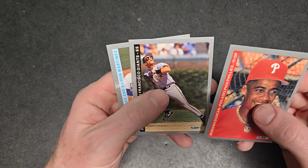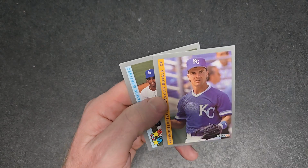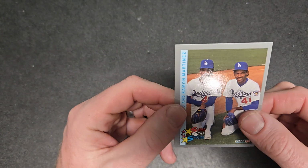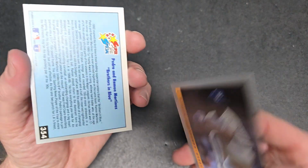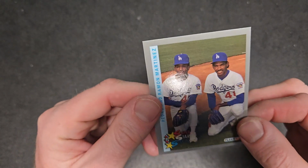Mariano Duncan, Royce Clayton, Kozlowski, Pedro Martinez, Superstar Special, Tom Gordon. The Brothers in Blue, the Martinez brothers, it's pretty cool. Set that aside. 90 Fleer.